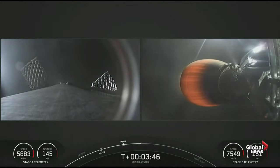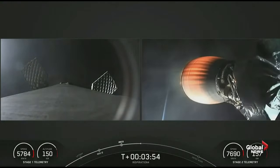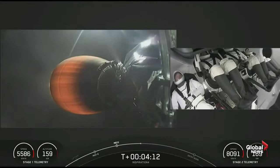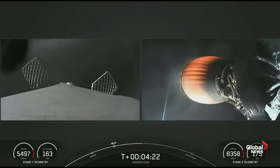As Kate mentioned, the left-hand side is a view from the top of our first stage looking down. That has already separated from the second stage, and it's making its way back to Earth. The velocity of the first stage is being tracked on the bottom left-hand side of your screen. On the right-hand side of your screen is a view of our second stage Merlin vacuum engine. On the opposite end of that engine is the second stage and the crew, which sits on top of the second stage. Everything looks to be going normally with them. And you can also track the velocity on the second stage on the bottom right-hand side of your screen. And we also have awesome views of the crew inside of their capsule as well.